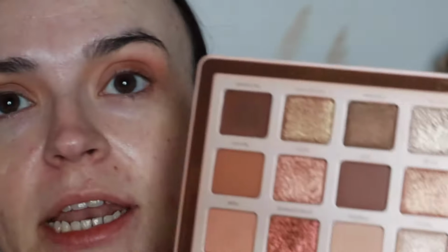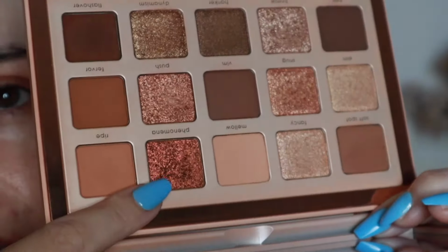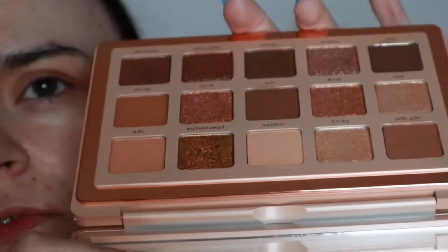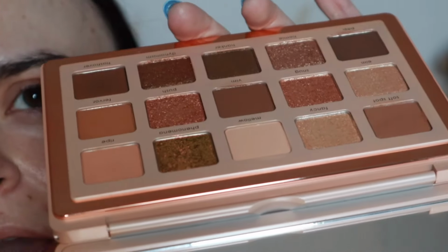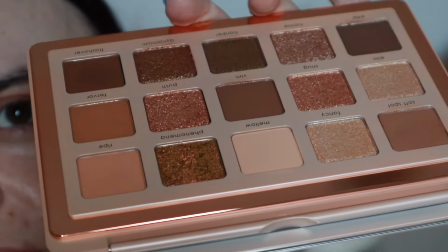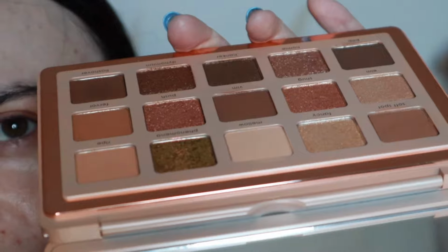Now, I know this shade would probably work much better applied with your finger because it's more of those shifty shades. However, not going to happen, but I'm hoping, can you see? This is the shade Phenomena. Yeah. I'm hoping you can see. I don't know how I'm going to show you the shift. How can I? Okay. Can you kind of see it like that? Kind of shifts from there to like a green. I'm trying to show you. That's really hard to do. But it's a beautiful shade.